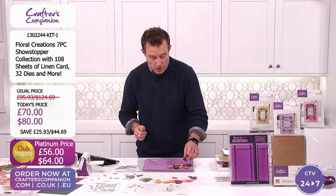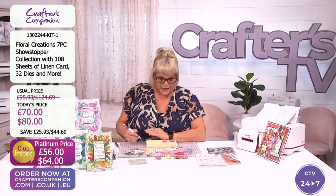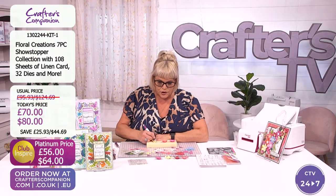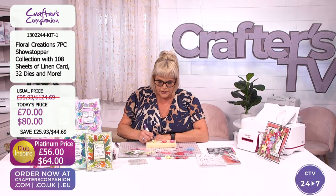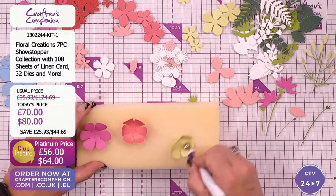Clarice is just asking as well, can we use the flower-forming foam with these dyes? Yes. Oh, brilliant. Yes, you can. So I got asked this question when I was down at Hobby Maker, because I had them on last week, and you absolutely can use your flower forming foam with those as well.